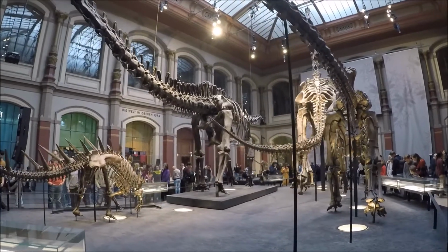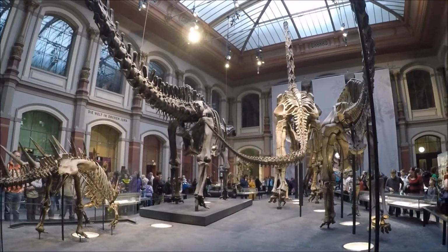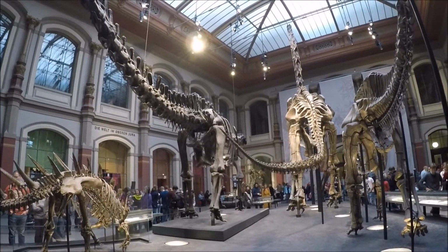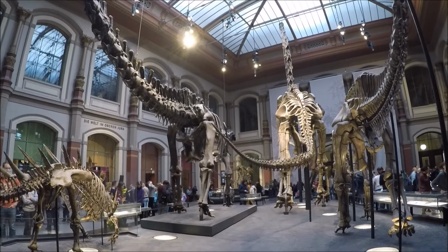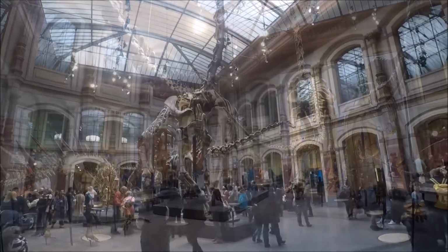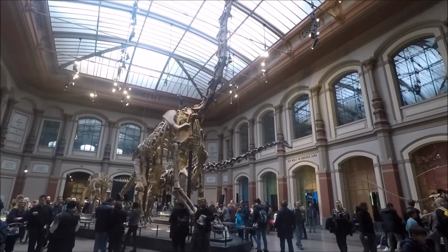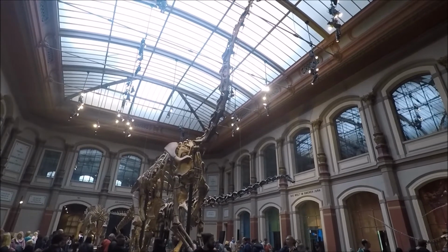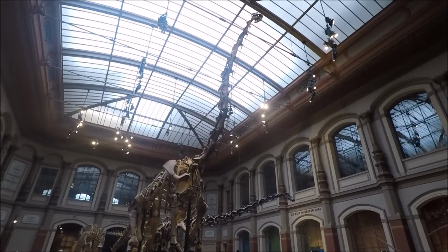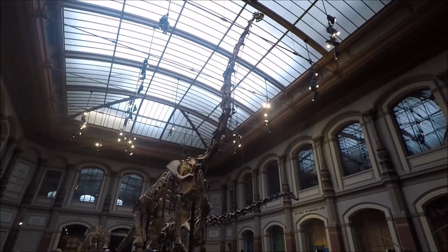The museum has some remarkable specimens of dinosaurs, including this very large Brachiosaurus, now reclassified as a different genus, Giraffatitan. It is so large that it takes up much of the space of the entire museum. This land animal may have weighed as much as an adult blue whale. How did such a large animal even move?